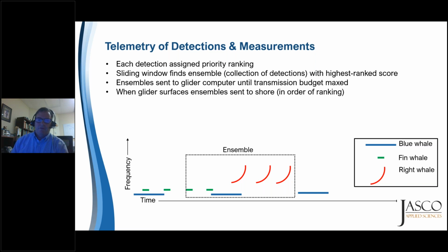And normally these days it seems it's all about North Atlantic right whales, or on the West Coast, I guess it's southern resident killer whales. But trying to get those detections to shore is really critical and really important to researchers and decision makers. And so we try to send those ones to shore first, and then try to squeeze the rest of the ensembles to shore. And they're squeezed into very small binary packets, which are transmitted over the Iridium SBD interface.